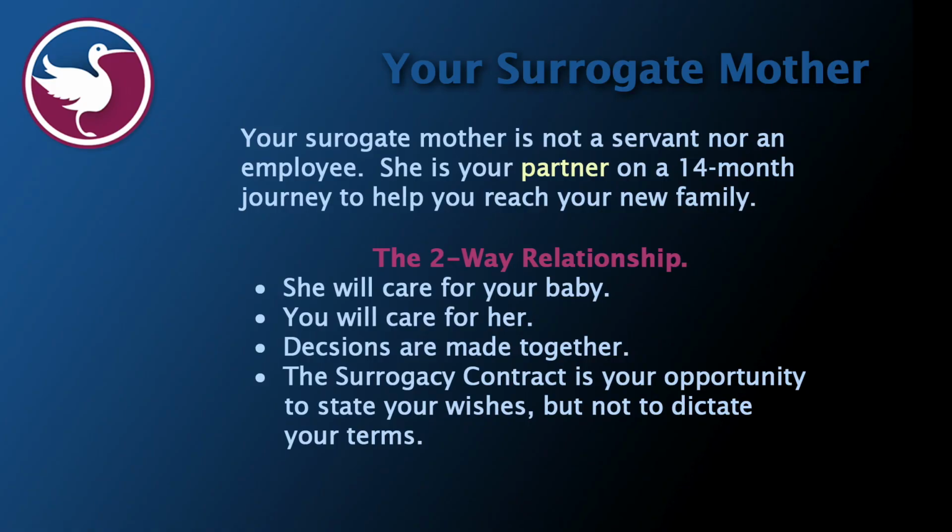Your surrogate is not a servant. Right? Although you have an agreement with her, she is not an employee. She and you are going to be partners in a journey that's going to take well over a year and is going to basically expand your family. And the terms of that agreement are a two-way street. She is going to take care of your child for you, and your promise to her is that you are going to take care of her.